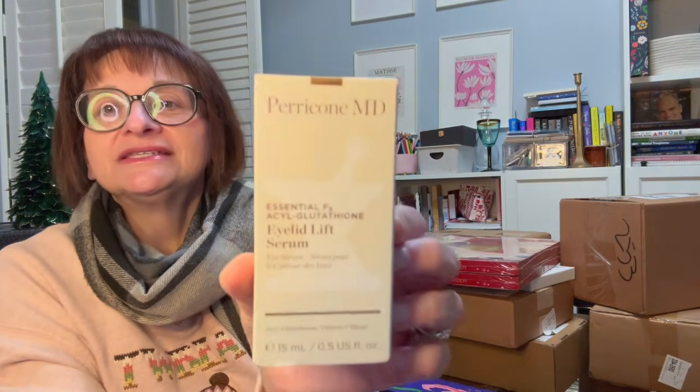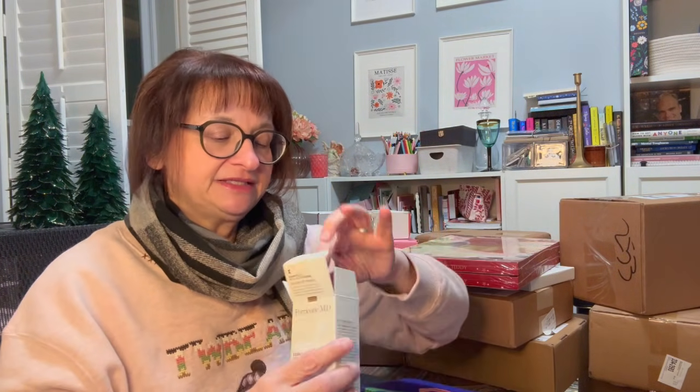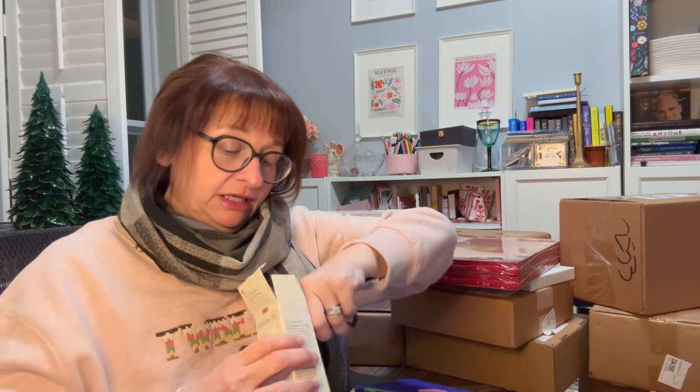All right, next item I got is Perricone MD, the Eyelid Lift Serum. Greg's going to love that, right? Okay, let's see if there are some instructions with this. I would think they would be on the outside of the box too. Okay, it says gently pat onto the eye area using your ring finger. Use morning and evening.